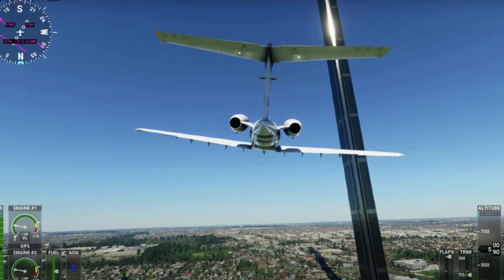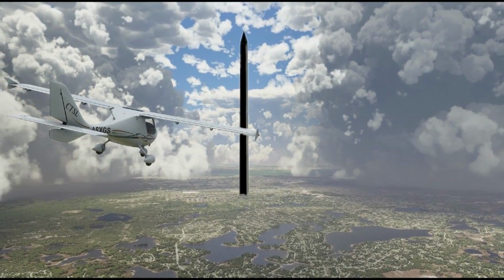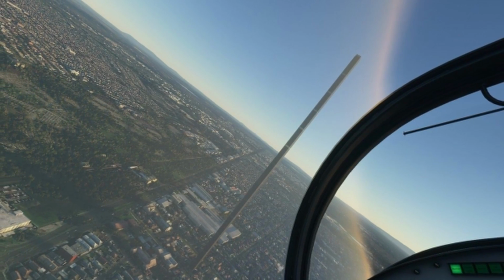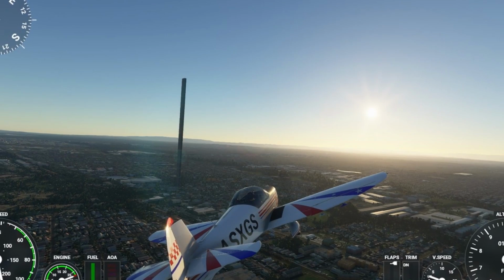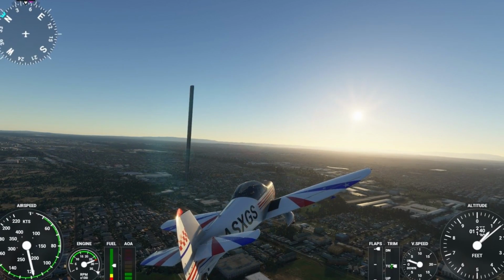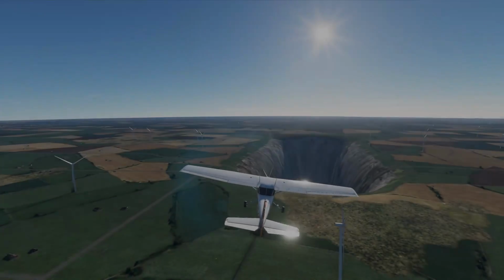Now you guys will be well aware of the numerous bugs and glitches we found in Microsoft Flight Simulator, most recently that massive hole in Brazil. Now we've also had massive towers in Australia, spiky palm trees in LA, among others. So guys, I'm going to set you a challenge. Go on a treasure hunt and find some bugs or glitches. It could be very fun.